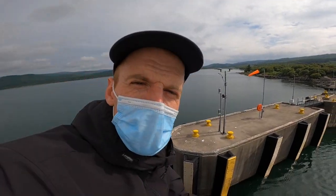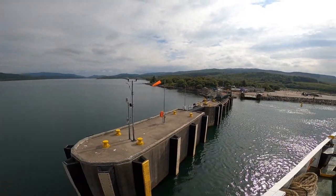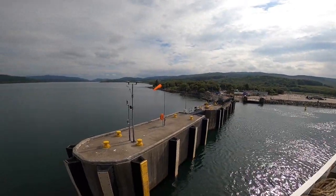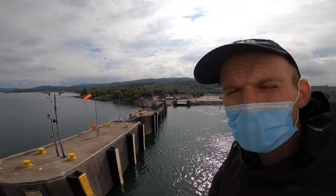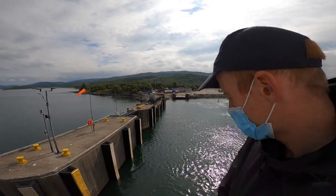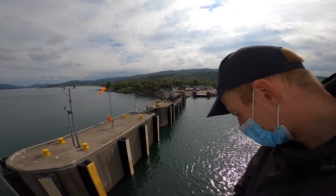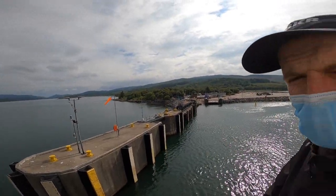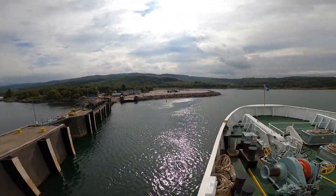Goodbye to the mainland, folks. This is cool. Mainland Scotland right there, just disappearing. This is so cool, folks. The nose of the ship's starting to turn.